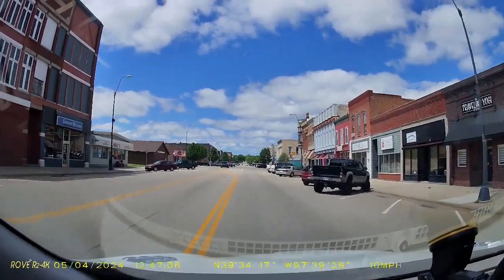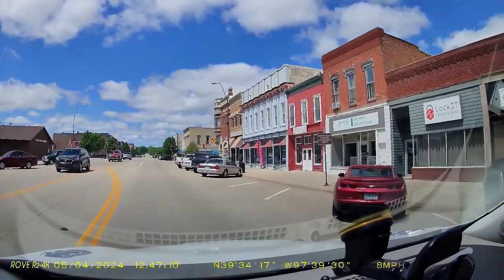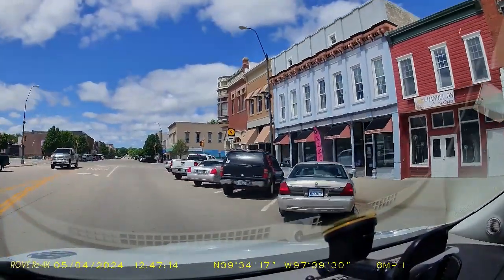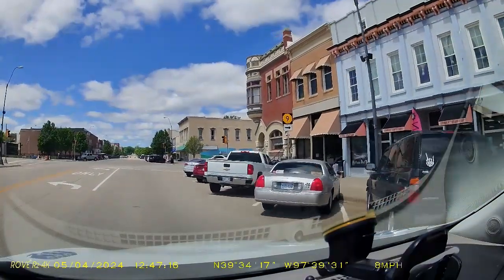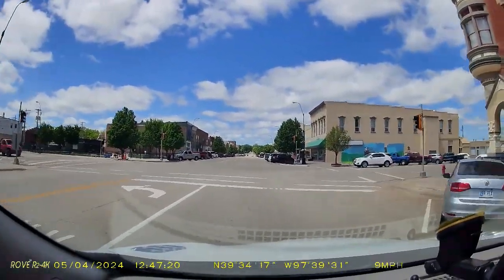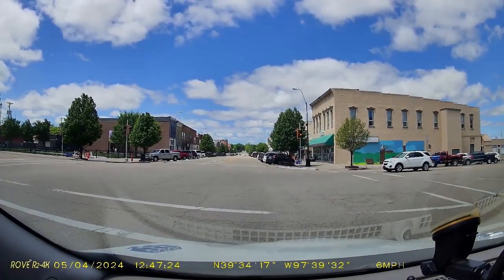We've got a lot of pretty cool old buildings. This building right down here on the end is kind of cool looking. It's got the big bay type windows up there. Let's just kind of go in the middle here. I better stop. We've got to stop here.